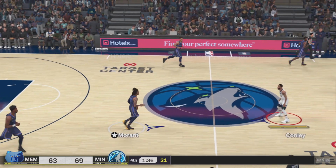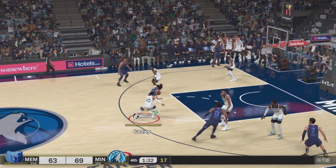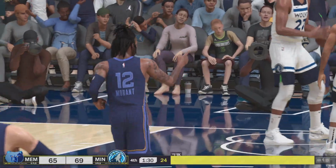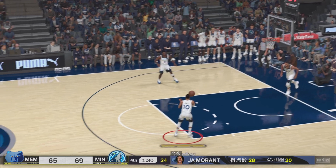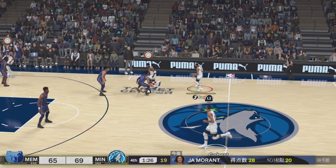Yeah, a shot that Randall has added to his repertoire, shooting the 3 with confidence now. Here's Morant. Ooh, Morant battling inside. Get this man the ball, and he will make something happen. Morant rises to the occasion. Man.